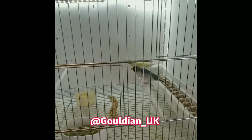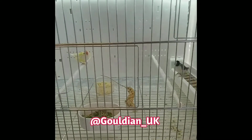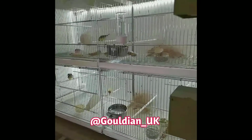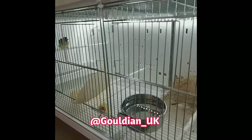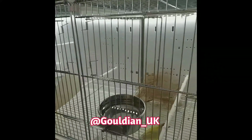At the minute I've got set up two 2.4 metre flights, which can be divided into 8 separate breeding cages, and as you'll see by the next little short clip, I've got 2 more 1.2 metres, which again can be split in the middle. These are the 2 1.2 metre cages. These can be split up into 4 individual 60 centimetre breeders, but I intend to use them just as the full cages, just to give the birds more space.